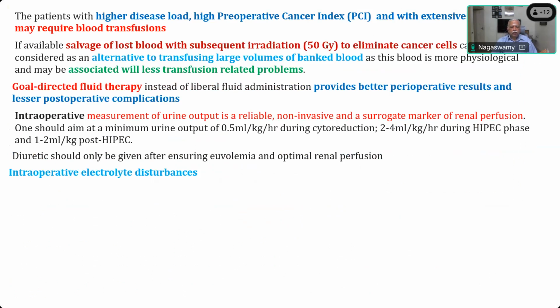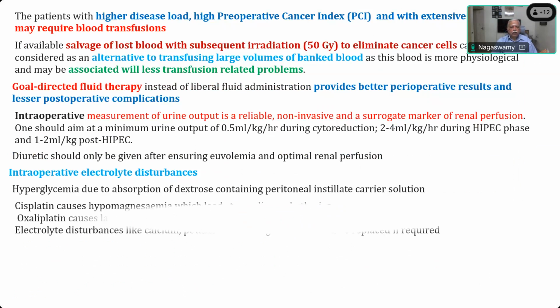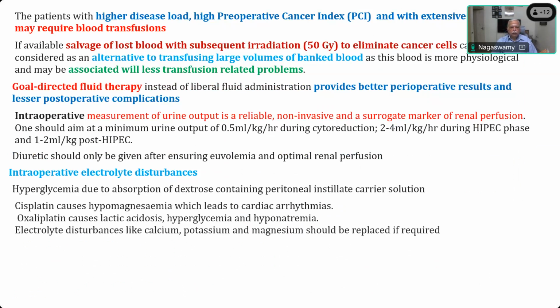And intraoperative electrolyte disturbances or hyperglycemia can occur due to absorption of the dextrose-containing peritoneal instillate carrying solution. That is, the HIPEC solution is sometimes mixed in dextrose and that can get absorbed. And cisplatin can cause hypomagnesemia, which may lead to cardiac arrhythmias. Oxaliplatin causes lactic acidosis, hyperglycemia, and hyponatremia. And electrolyte disturbances like calcium, potassium, magnesium should also be looked for and corrected if required.